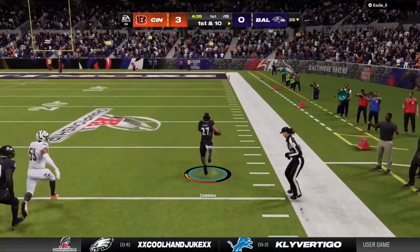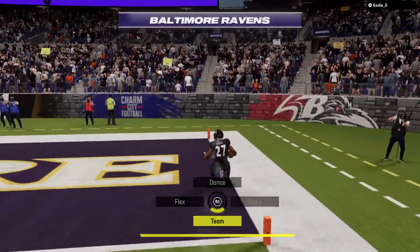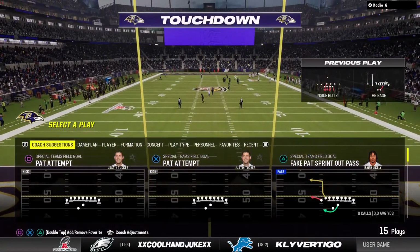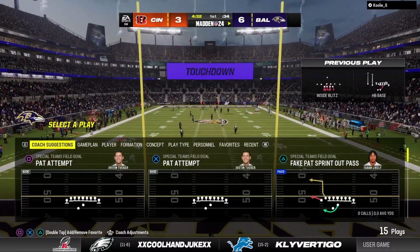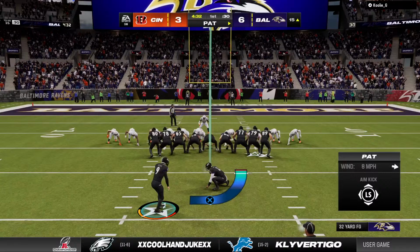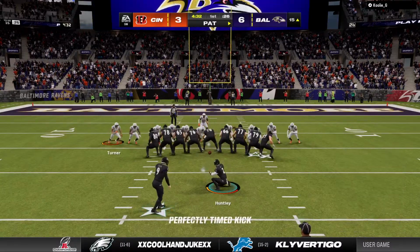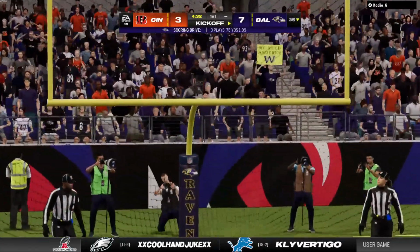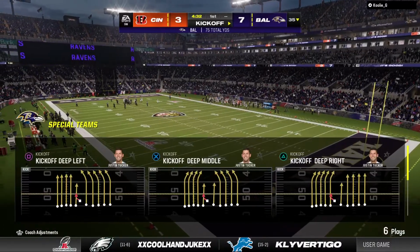And now off to the races down the right side. Inside the 10. And all the way in for the Ravens touchdown. J.K. Dobbins. 65 yards. And the Ravens have taken the lead here in this AFC title game. Tucker able to connect on the extra point. And that makes it a 7-3 lead.